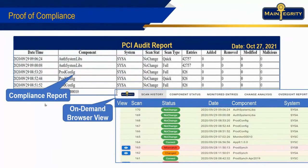So in the area of automation, we look at the proof of compliance, and that's important because in PCI, not only do you have to be compliant, you have to prove it, and you have to prove it on a regular basis. They recommend weekly. We recommend daily, but it doesn't really matter. If it's done automatically, you could do it hourly. In our particular case, we have this PCI audit report that's produced automatically for you, and it will identify everything that's significant in terms of PCI compliance.